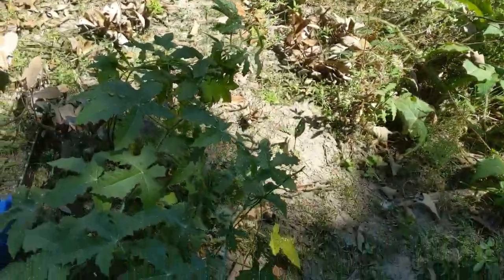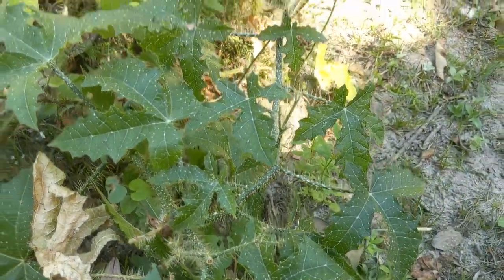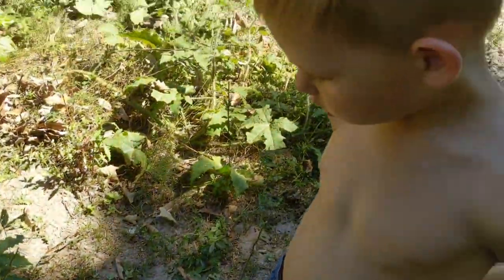Stinging nettle? Yeah. What is it? I don't. Ethan said it's something not spiky. Nettle. Yeah, it isn't.